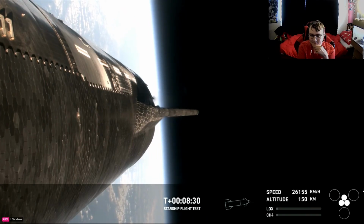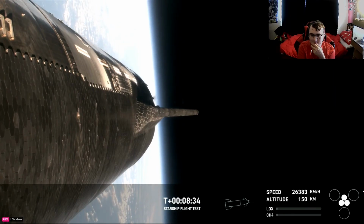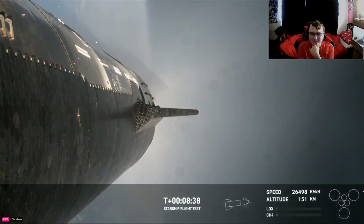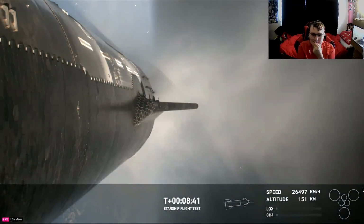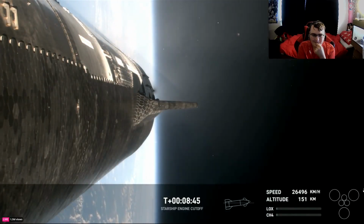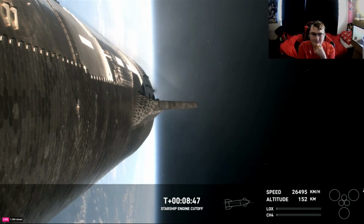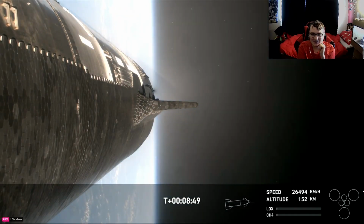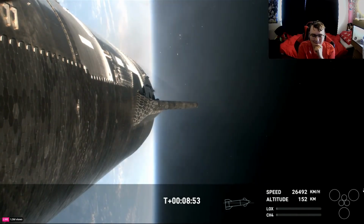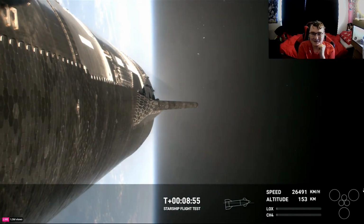So right now we are under power with just the 3 center Raptor engines. And there we go. Just there we could see that those have also successfully cut off. Ship engine cut off. FTS is safed. The FTS is safed on the ship. Nominal orbit insertion. Incredible. Nominal insertion. Great news there.